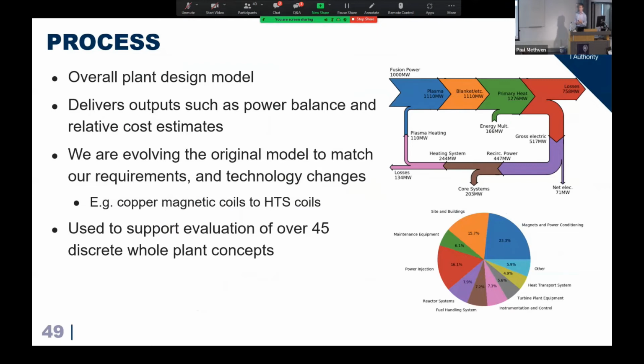And we're evolving that in order to update it with new technology. You know, the original model was built with copper magnets. We've now got to put high temperature superconducting magnets in there. And as I say, we've done over 45 whole plant concepts.